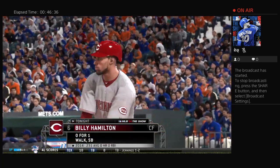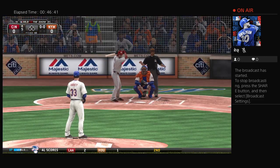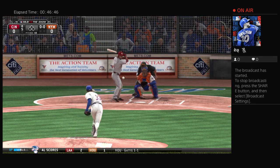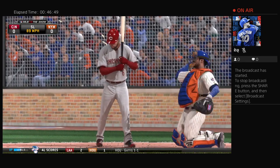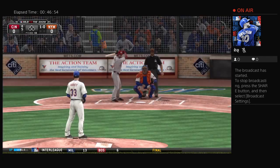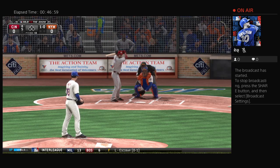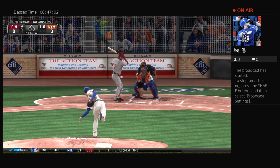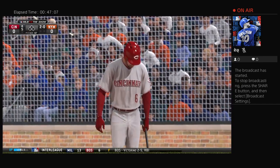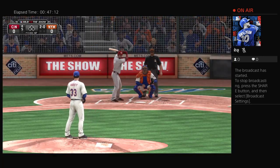Billy Hamilton will lead it off here for the Reds, followed by Brandon Phillips waiting his turn on deck. Billy Hamilton. First pitch of the inning is taken downstairs for a ball. It's 1-0. And he won't bite at that one either. It's 2-0. I'll give him this, he's not intimidated up there. That was inside, close to triple digits. He didn't even flinch.